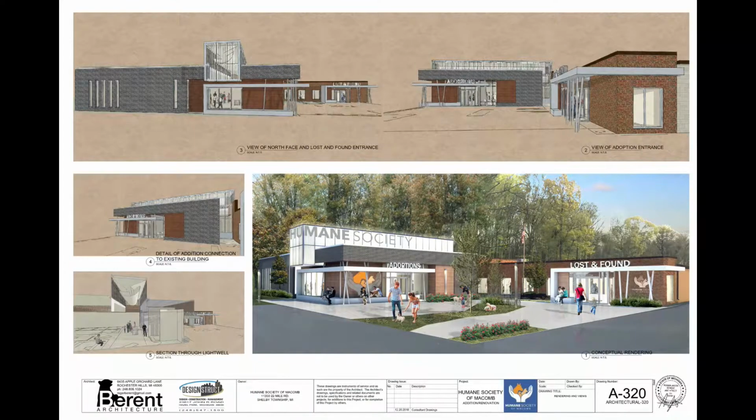So today, I'm here on behalf of the Humane Society of Macomb to present a proposed addition and renovation of the existing facility. As many of you know, it's long overdue. This is a facility that has been around since 1965, and it's gone through a series of renovations, additions, changes, which over time has accumulated to a facility that is now difficult and outdated, especially for the health, welfare, and safety of the employees, visitors, and the animals themselves.